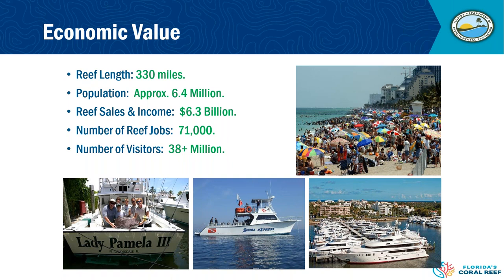The entire Southeast Florida reef line from Martin County down through Monroe runs approximately 330 miles. That's a very long reef tract just offshore, a highly populated area. We have an average approximate population of 6.4 million, and that is always growing. So these reefs are right offshore of a very densely populated and high tourist traffic destination area.